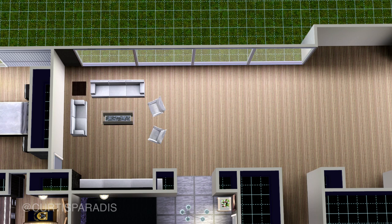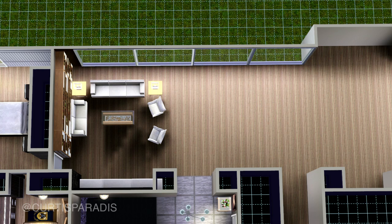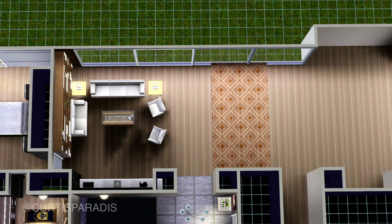There's a big screen TV against the one wall there, though I didn't entirely show it. You'll see it in pictures after. Again, here we go. Some modern type furniture. There's a nice bookcase on the side, but nothing ultra crazy modern.